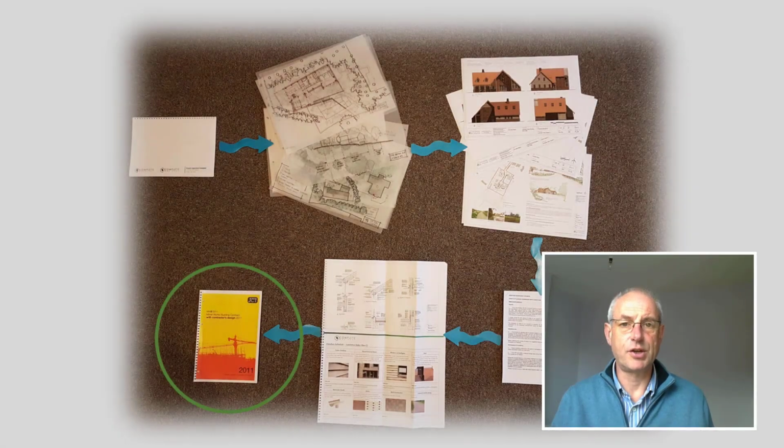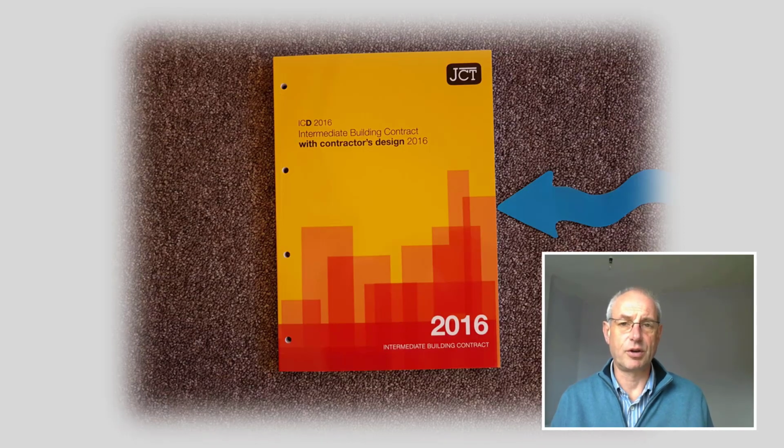So we're on the stage just before construction can start, and this is preparing the contract. There are two parties to the contract. That would be the client and the main contractor, with a contract administrator, which would normally be your architect. In our case, it would be us acting for our clients. The contract administrator is responsible for making sure that all parties adhere to the terms of the contract.